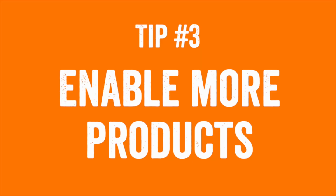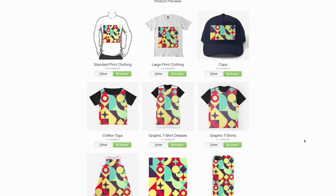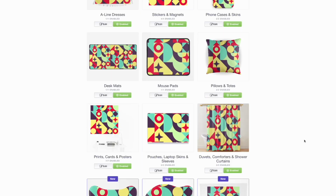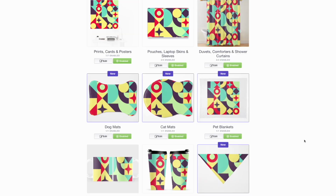So tip number 3 is related to tip number 2, and that is enable more products. Redbubble has so many different products. I think they're up to 70 products right now. I don't know, it's a lot. I know it's more than 60. Make sure though that your design, like I said, fits properly on those products, but put them on as many products as you can. Stickers, we got backpacks. They just added more products recently, I think for pets as well, scarves and things like that.